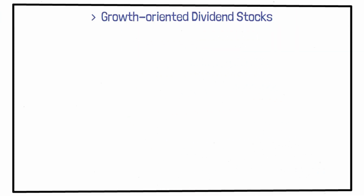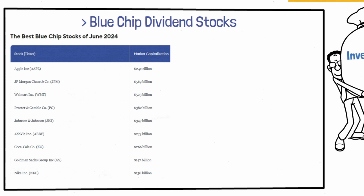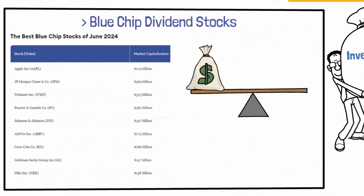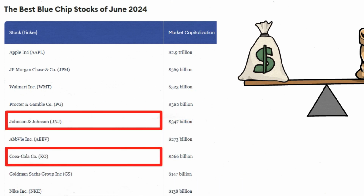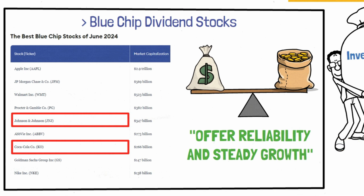Blue-chip dividend stocks are reputable companies with a long history of consistent dividend payments. These stocks provide a stable foundation for your portfolio. Companies like Coca-Cola and Johnson & Johnson are examples of blue-chip stocks that offer reliability and steady growth.